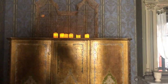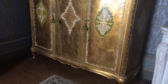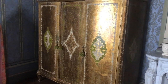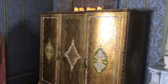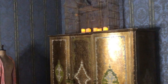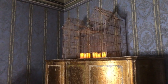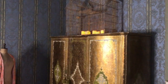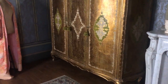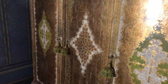I found this gorgeous old armoire in a second-hand shop. I've never seen another one, but unfortunately it had sold. So I asked the owner if ever the person would like to sell it, I'd love to buy it. And he said, well, it's been here too long, so you can have it for the price that the other buyer bought it for. So now we're in possession of this stunning Italian armoire. It even came with little tassels. So yes, I'm really thrilled with that.